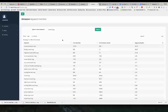So it's just an awesome tool. It's really addicting. I can spend such a long time on this because usually I'll see this, for example, nurse mug, and then I'll see something like nurse superpower mug. So then I'm looking for a superpower mug or superpower gifts or mentor gifts. And you just find zillions and zillions of things that you can create products for that are profitable or have high potential to be profitable.